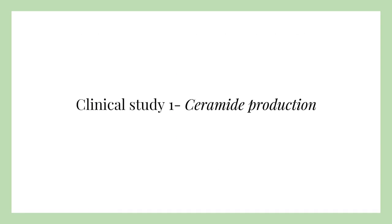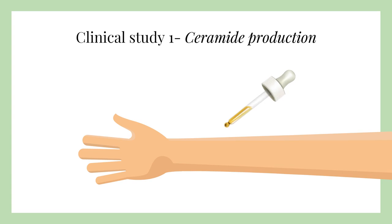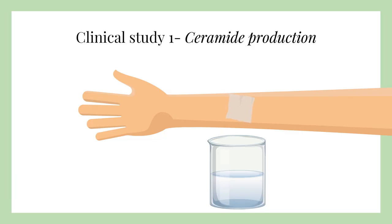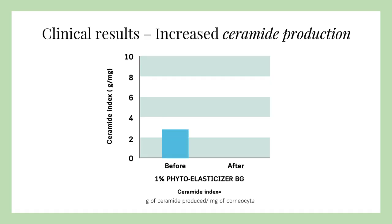To check the ceramide production ability of the extract, 10 volunteers were selected for this test. The inner forearms were either treated with 1% of Phytoelasticizer BG or a placebo twice a day for 28 days. Corneocyte samples were gathered, and the amount of ceramides produced was evaluated using thin layer chromatography. Based on the TLC analysis, treatment of 1% Phytoelasticizer BG increased ceramide contents on human skin by almost 30% by stimulating the internal ceramide production pathway.